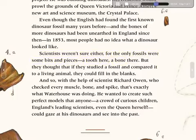Scientists weren't sure either, for the only fossils were some bits and pieces, a tooth here, a bone there. But they thought that if they studied a fossil and compared it to a living animal, they could fill in the blanks. And so, with the help of scientist Richard Owen, who checked every muscle, bone, and spike, that's exactly what Waterhouse was doing. He wanted to create such perfect models that anyone, a crowd of curious children, England's leading scientists, even the Queen herself, could gaze at his dinosaurs and see into the past.